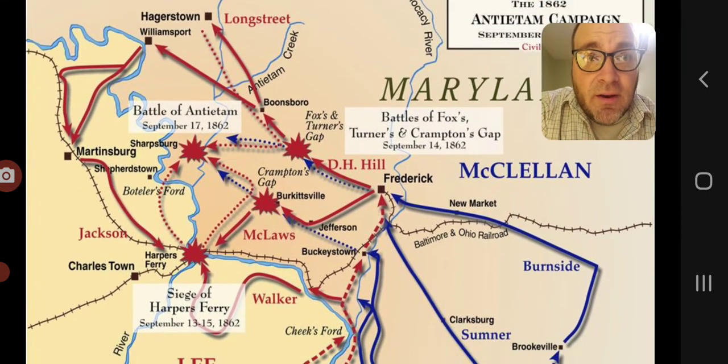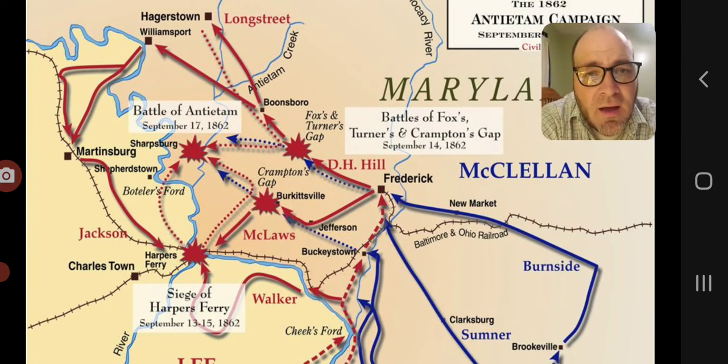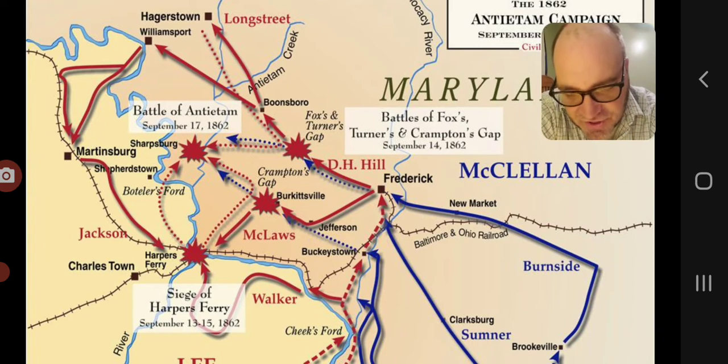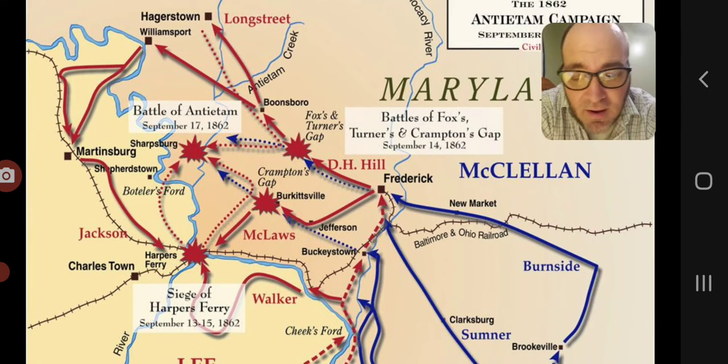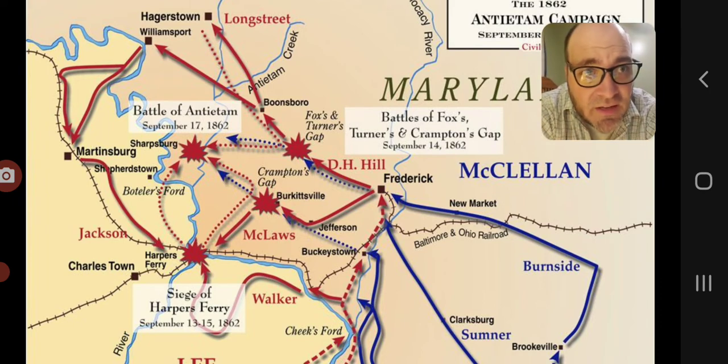He did have some very successful events. We talked briefly about the Siege of Harper's Ferry, September 13th, 1862. If you recall, Jackson's first assignment in the Confederate Army was to defend Harper's Ferry, and he realized very quickly that Harper's Ferry was indefensible. It's surrounded by three hills. Any enemy could put guns on those three hills and just blast you into oblivion, and you couldn't defeat them.